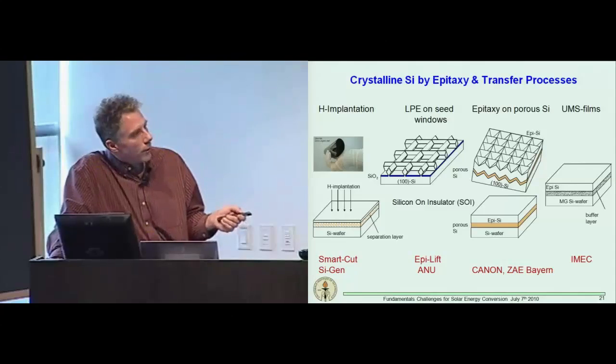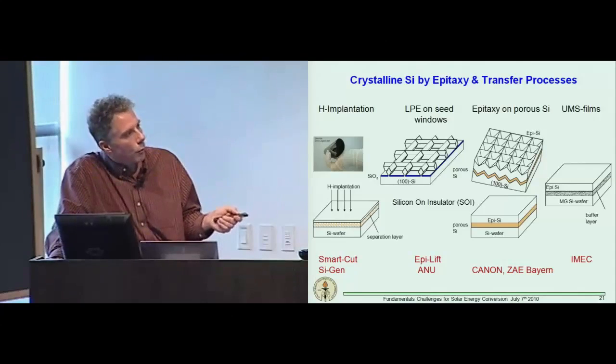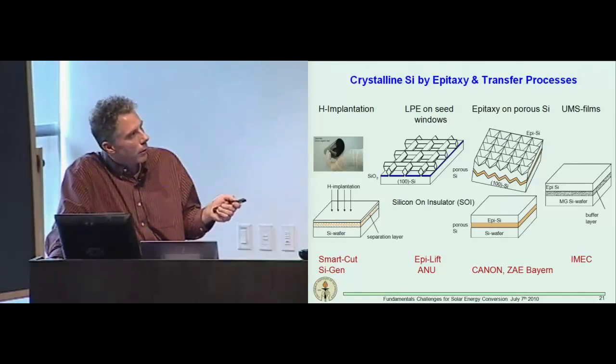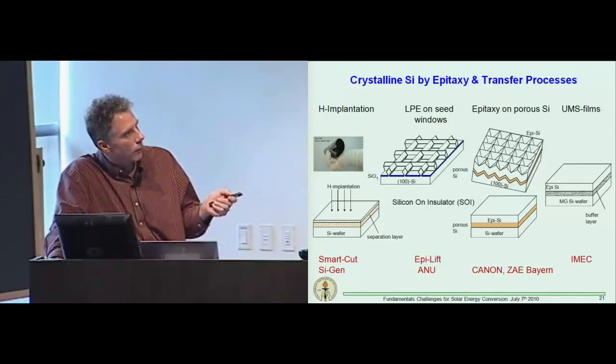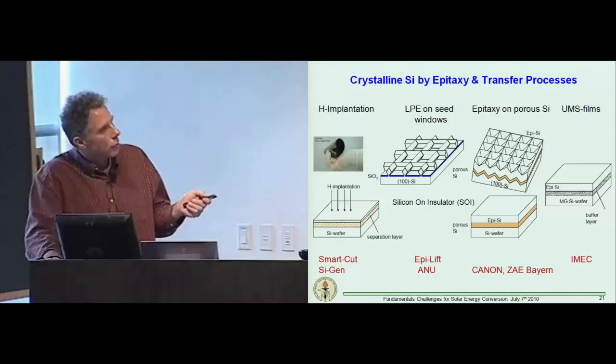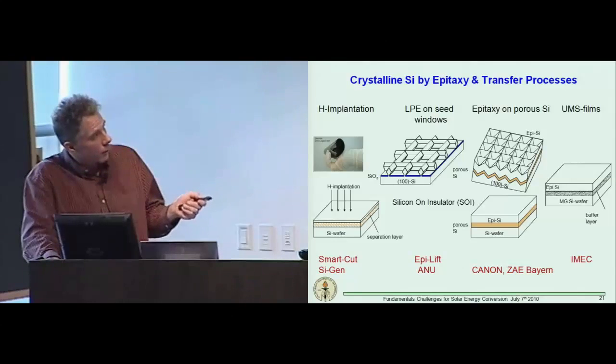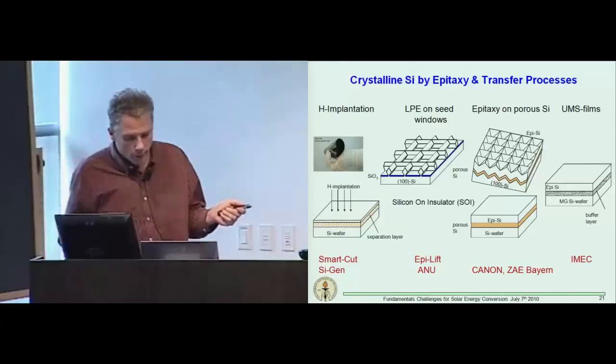Other approaches that have been taken to making thin cells include growing on porous silicon, for example, and etching away the porous silicon, making by liquid or vapor phase epitaxy templates that allow the entire lattice work structure like this so-called epilift structure from Australian National University to be then etched away from the substrate. So you can take this entire trellis-like structure off the substrate after it has grown as a single crystal on this templating substrate.